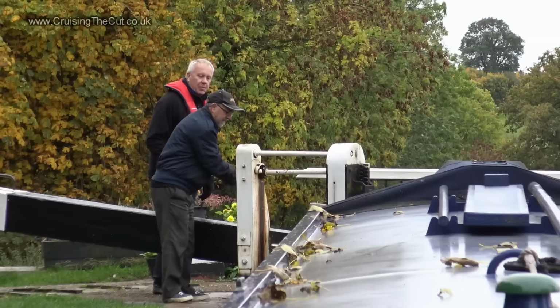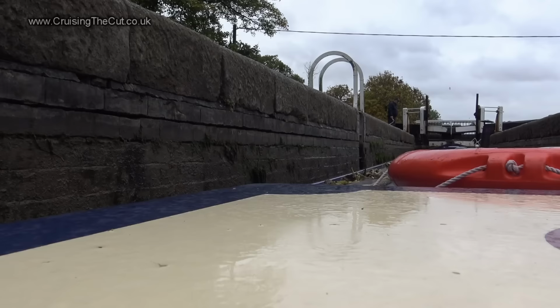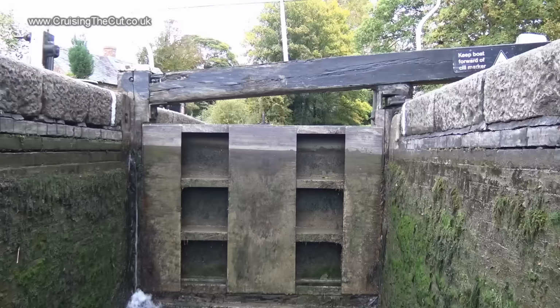Captain's prerogative, I say. With the paddles opened, the water rushes out, and the boat descends slowly. The trick for the person on board is to chug the engine just enough to keep the boat steady, neither pushed nor pulled by the outgoing or incoming water, depending on which way you're going.